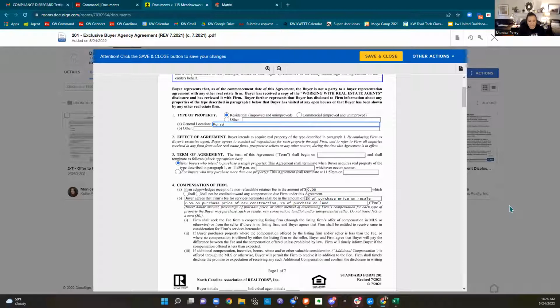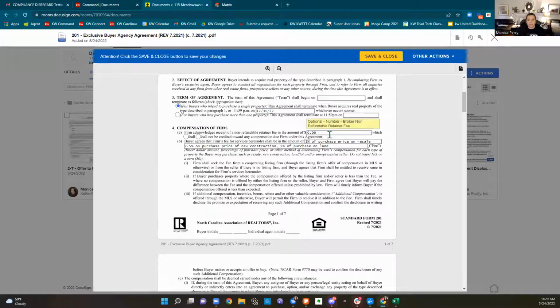I've set up so many different templates, but what this usually says for me is for Forsyth, Davidson, Davie, and Stokes counties, because those are really the only counties that I worked in when I was actively selling. Usually my buyers are only buying a single property, right? And I'm going to have this expire 6 months out. I'm just going to say 12/31/2022. Okay. I don't do a non-refundable retainer fee. So I have 0 in my template.